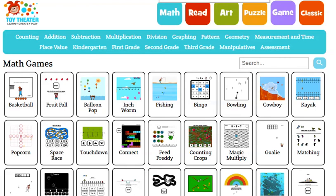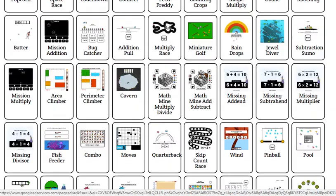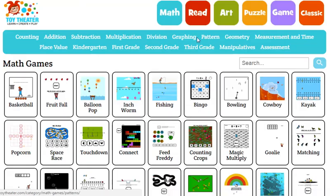And I just want to show a bit about what it is that Toy Theater has to offer, some of our games, and some things that you might want to check out. First, our math page here has all of our games included on this main page, but if you want to look more specifically, well, most of them are, I should say.